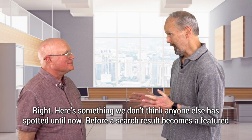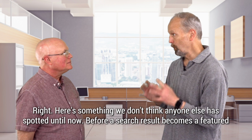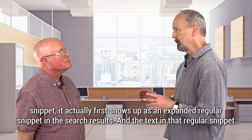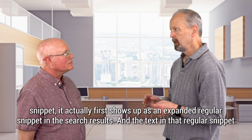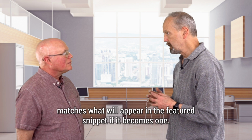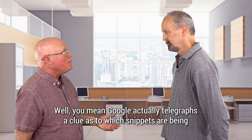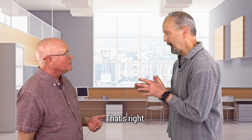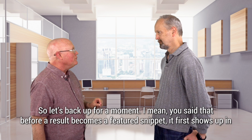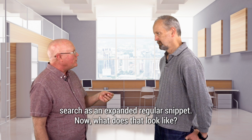Right. Here's something we don't think anyone else has spotted until now. Before a search result becomes a featured snippet, it actually first shows up as an expanded regular snippet in the search results. And the text in that regular snippet matches what will appear in the featured snippet if it becomes one. You mean Google actually telegraphs a clue as to which snippets are being considered for possible featured snippets? That's right. So let's back up for a moment. You said that before a result becomes a featured snippet, it first shows up in search as an expanded regular snippet. Now, what does that look like?